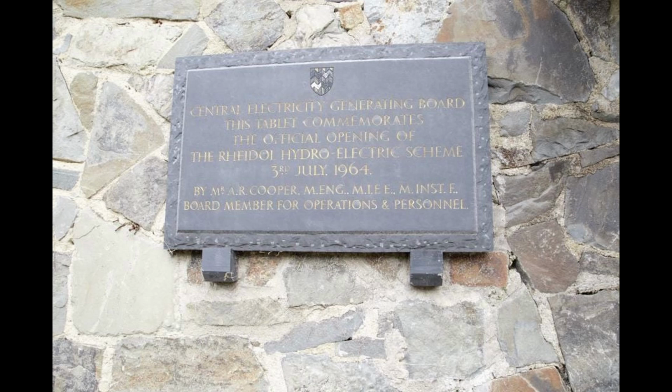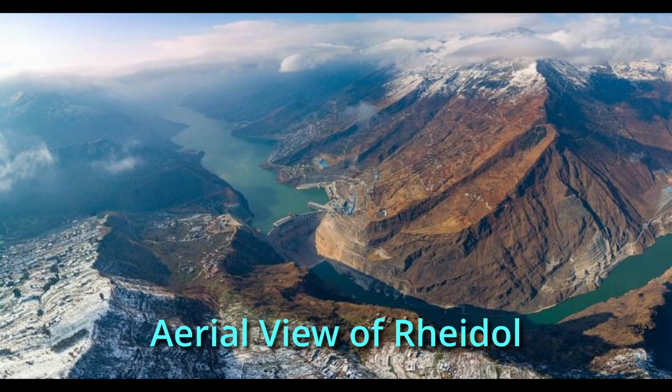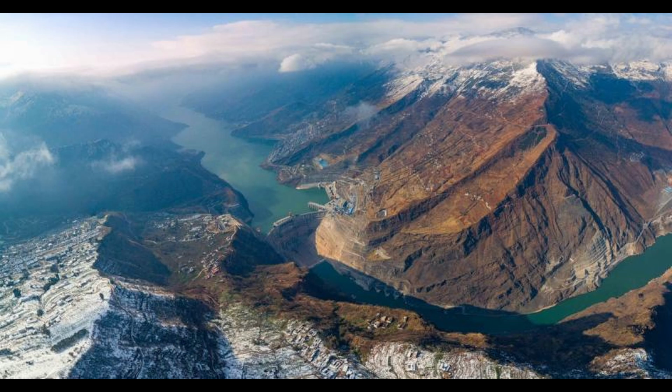At Rheidol, a further reservoir has been created to avoid large variations in the flow of water downriver towards Aberystwyth. This reservoir collects the water that flows through the power station and releases it slowly through a 1 megawatt generator at Rheidol Dam.